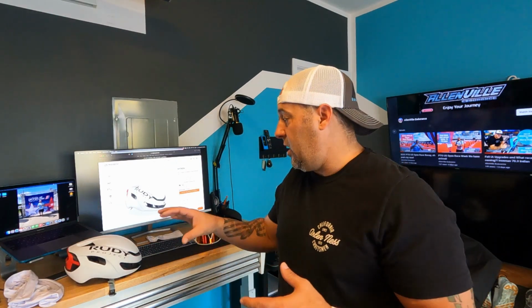Is there a negative to any of the two products that I used when I was out there? There's only one, to be honest with you, out of everything. With the helmet, absolutely not. Like I said, it fit really good, fit really snug, and it just worked. I was very, very impressed with that helmet, and again, I highly recommend it.